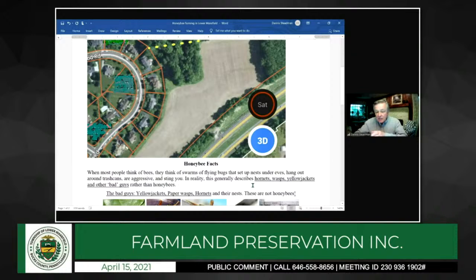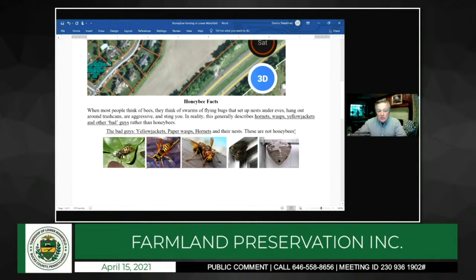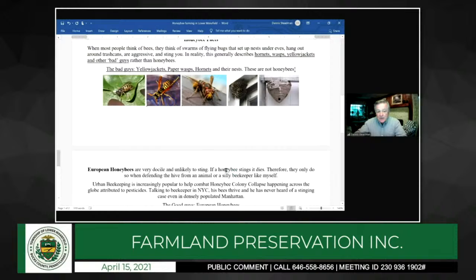When most people think of bees, they think of swarms of flying bugs and the kinds of things we see around our house. Those are really the bad guys. These are pictures of those. Yellow jackets, paper wasps, they build these kinds of nests. We see them a lot. They are more aggressive and more apt to sting, certainly, than a honeybee. The European honeybee, the breed that is used for honeybee keeping, of course, is a docile breed, for obvious reasons. And they can only sting once in their life. They die if they sting, and so they tend not to do that unless it's absolutely necessary.